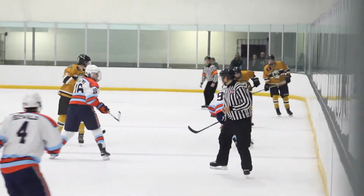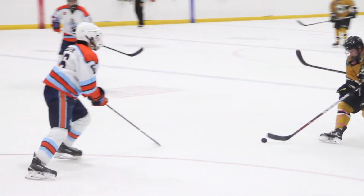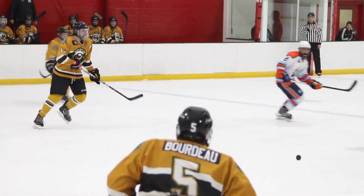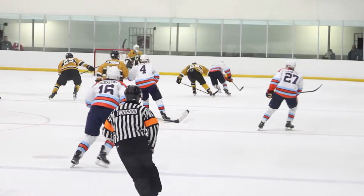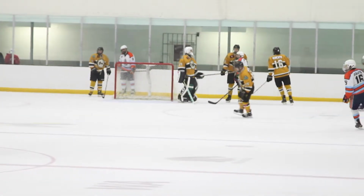All right, we're back. 16. Okay, we got Serafini and Bewald. Breaker center, but can't get anything through. He tries to swing around and shoot it. Okay, Bewald gets up to Bulldog. Bulldog's trying to cut in front. Bulldog. Norris grabs it. Back.